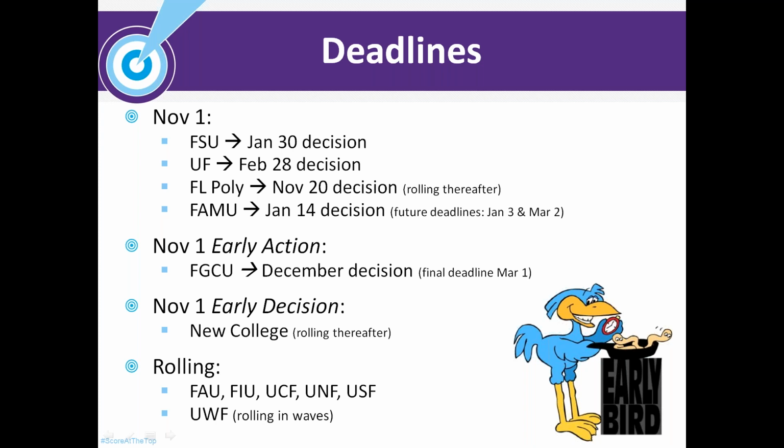So that if you don't get into your first choice college early decision 1, if you are either denied or deferred, you're now out of that agreement, and you can apply early decision 2, because those deadlines tend to be the first week of January, and they let you know usually in early February.